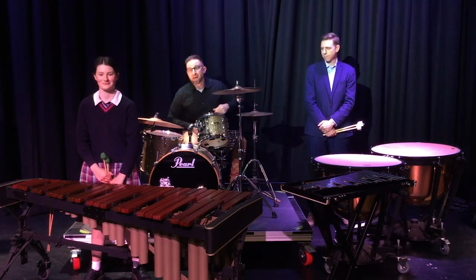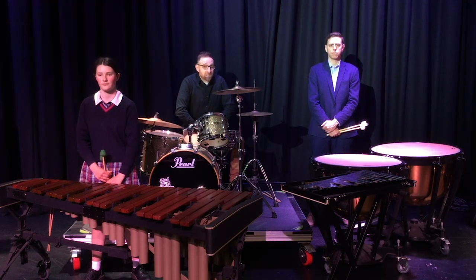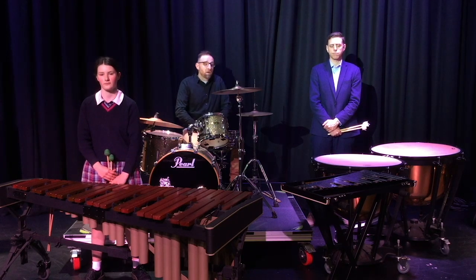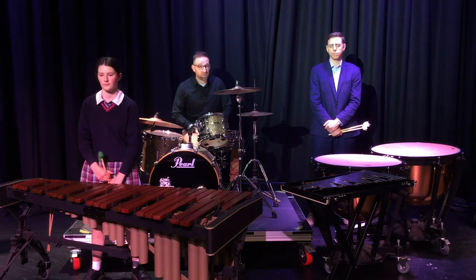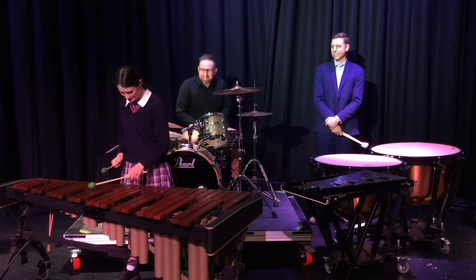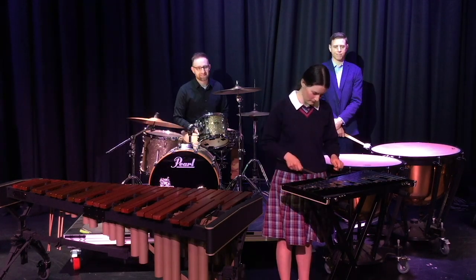Lots of fun to play, but it is a pretty important thing as far as practicing the instrument. The drums hold pretty much everything together as far as the tempo, which is the speed of the song. So practicing this instrument is really, really important. We've also got these three instruments in the front as well. We have a marimba and a glockenspiel.